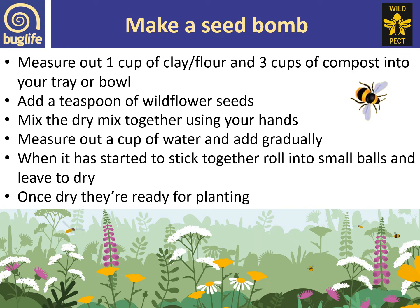And then all you need to do is leave them to dry. And then once they're dry comes the fun part. They're ready for planting. You can throw your seed bombs onto your planting area or just place them there. Again, this just needs to be an area of soil, bare earth, and it can be in your garden or in a pot. And then all you need to do is wait for a bit of rain or water them and see what comes up.